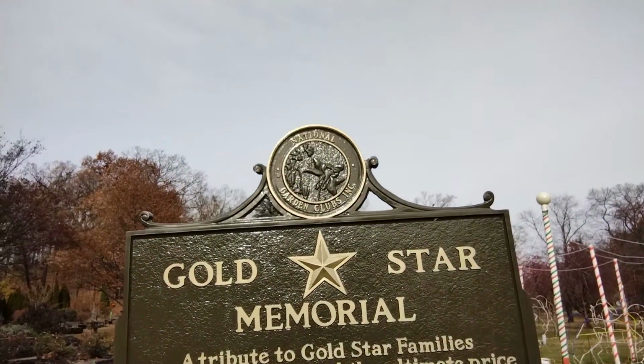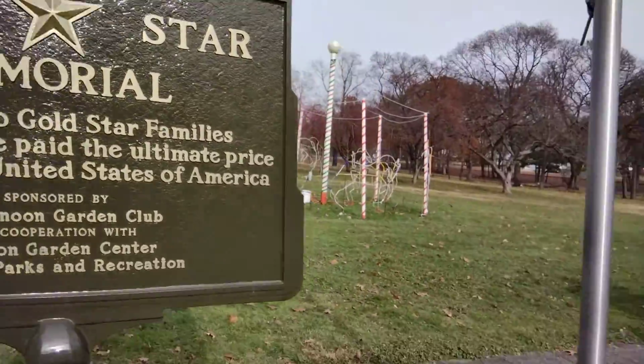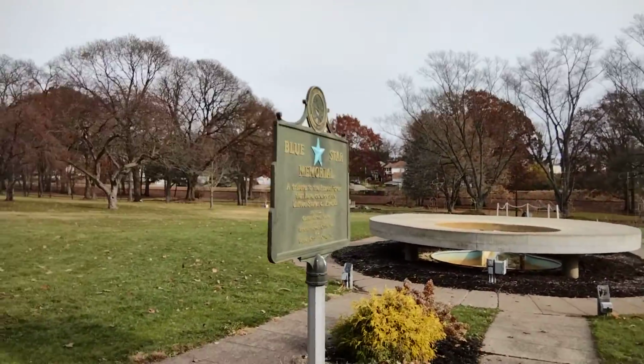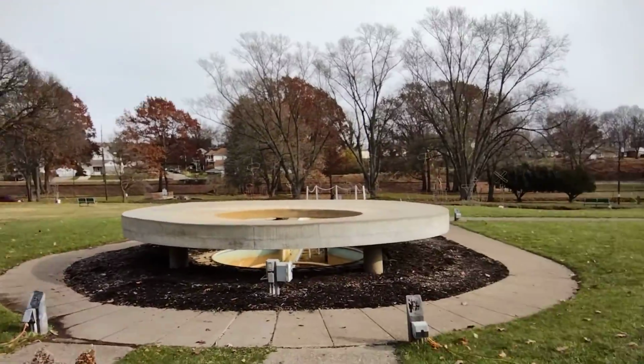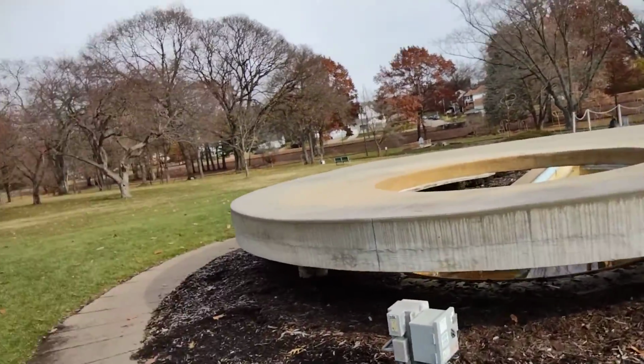Nice sign, they keep it painted nice and kept real. Thank goodness they got this Blue Star Memorial. Get the Gold Star, Blue Star. And then I believe this flame out here, I know this water feature doesn't look the best right now because it's not a good time of year.